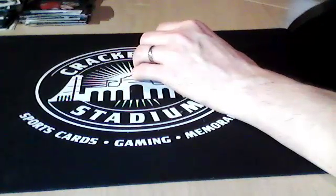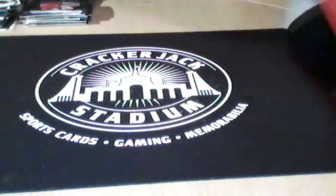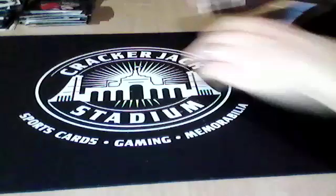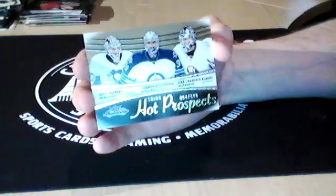So sorry if you didn't get a hit yet. We have two randoms to do. The randoms are going to be for the checklist, which is Montreal and Chicago. And then we have this Hot Trios prospect numbered 494 or 599 between Pittsburgh, Winnipeg, and New York Islanders.